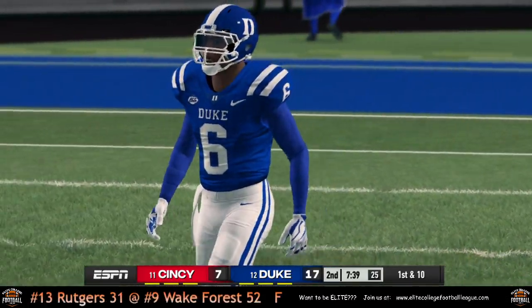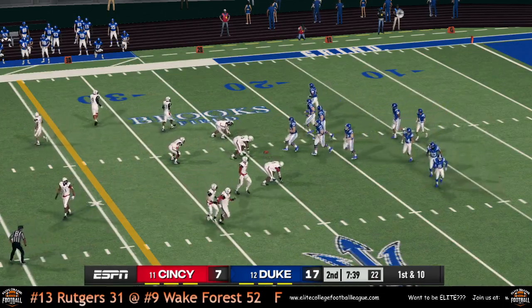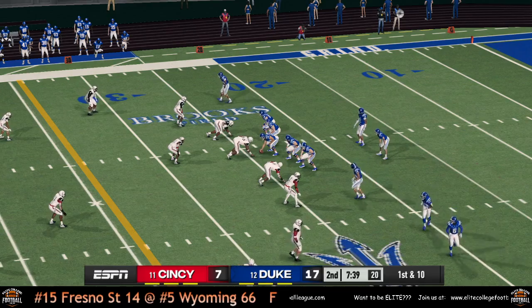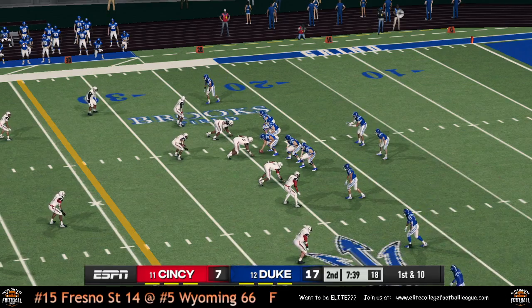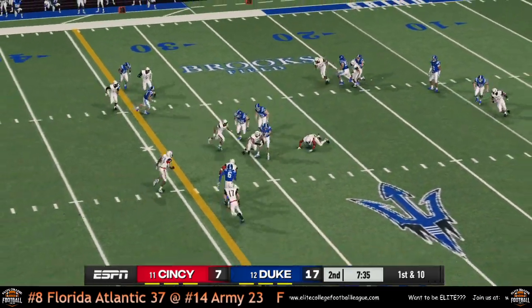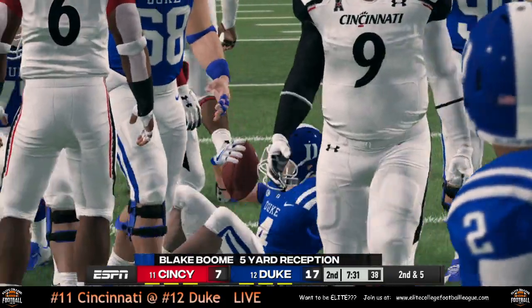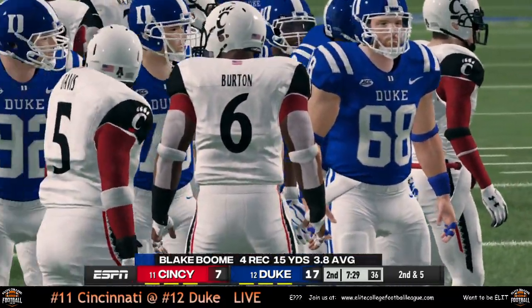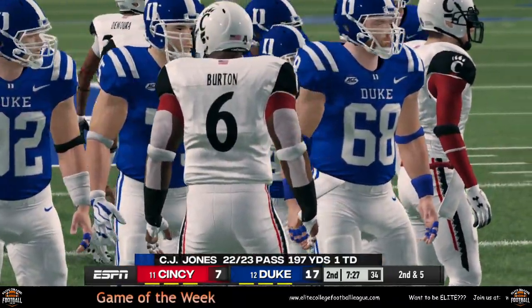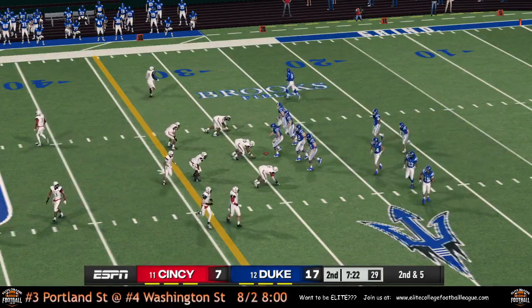I believe my stream froze because I heard a whistle and my stream. Yeah, it did. For a second, I thought it was frozen, to be honest. It looked like it was lagging. It's possible. My stream is lagging bad again.